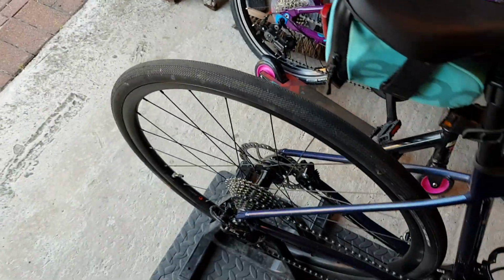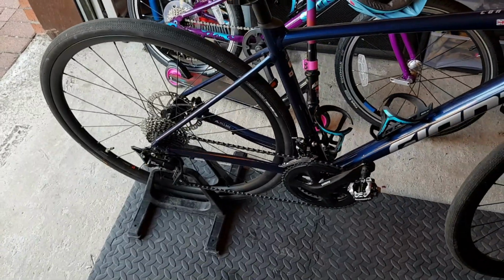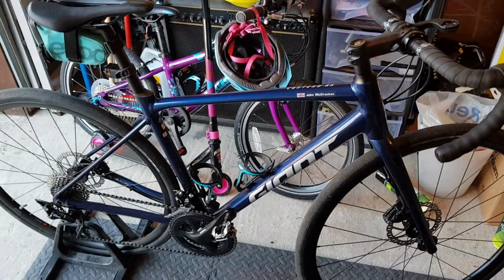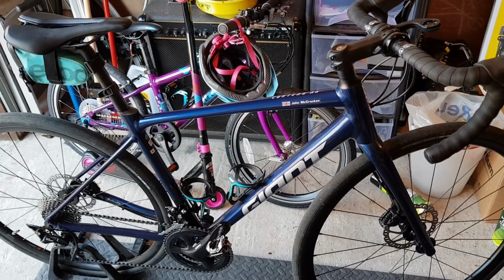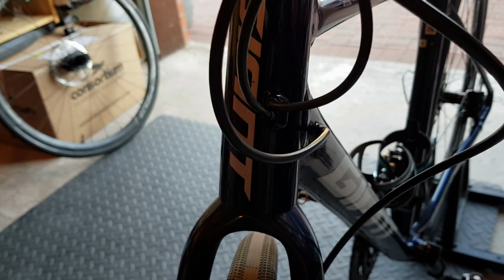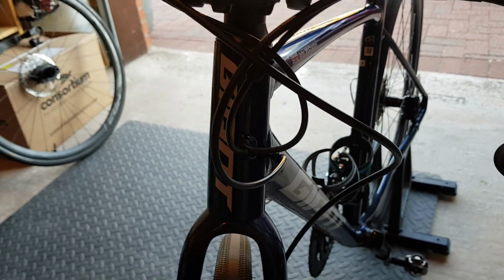Tyres are nice and comfortable, but I probably will go for something else as soon as I get some new wheels for it. I would say it can be a fairly noisy bike. I mean, just at the price point that it's sitting at, it has internal cabling, which I like. Makes everything a lot neater, and especially if it's a winter slash commuting bike, it keeps the wet out.